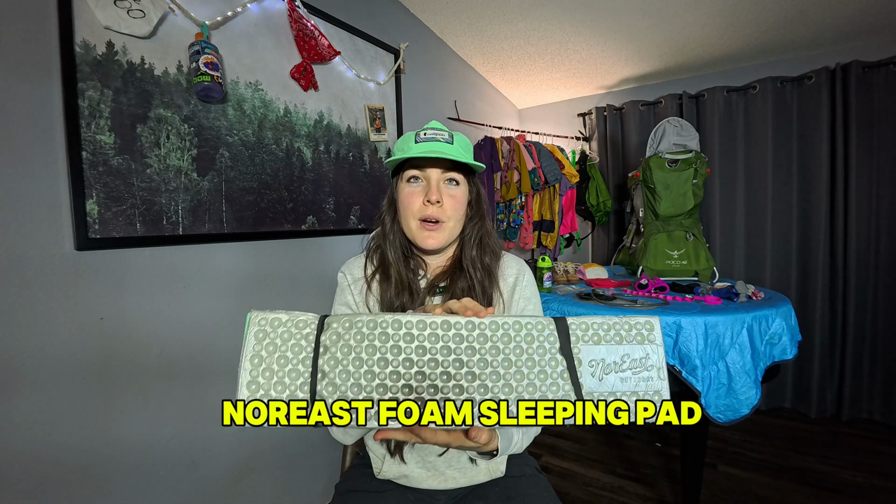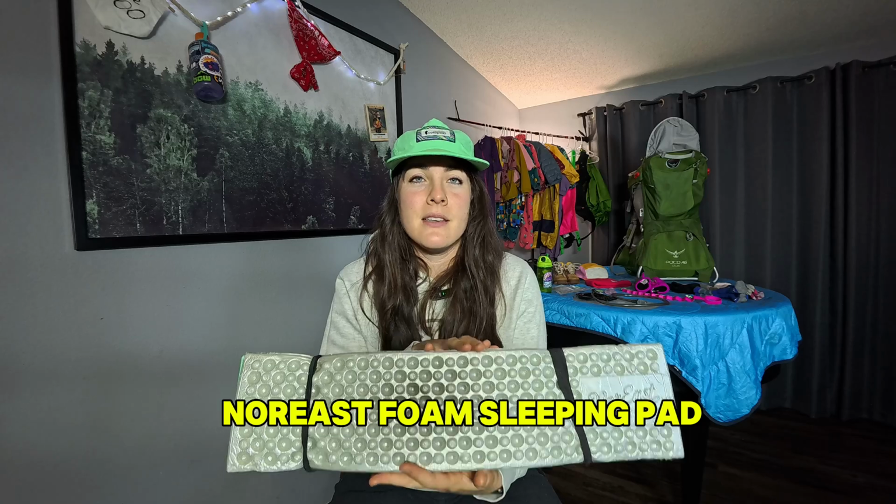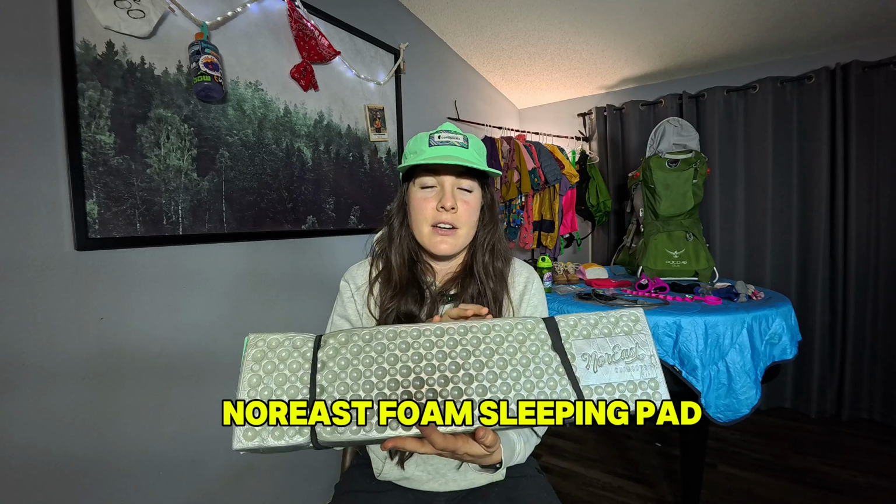And then for sleep mats, it's recommended that you use a closed foam sleeping pad while sleeping with infants. I have 2 of these. They're Northeast sleeping pads. They were $16 at Sahara Trading Post. These are not the most comfortable by themselves, but they do the job, and we have spent many nights on these things.